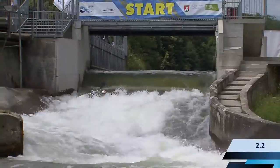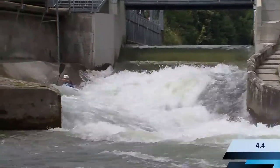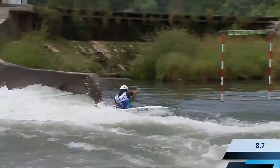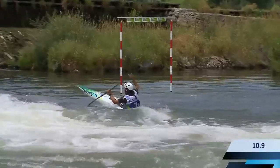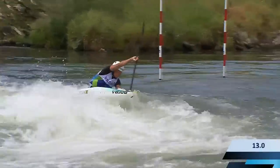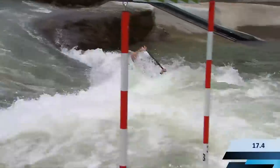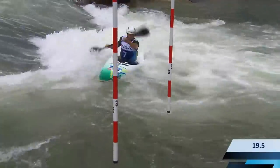Great to see Ana making the final again. That's three finals on the trot. She's finished sixth, eighth, and now into this final. Can she go better? Can she get on the podium? Well, it's all about delivery on this run. Yeah, Ana will be hungry for a podium. This is her third World Cup final this season.